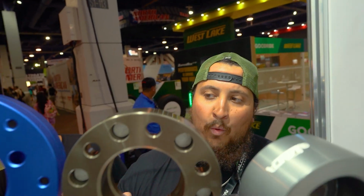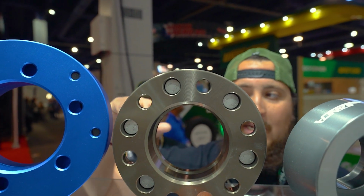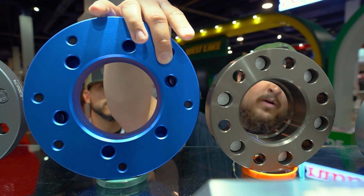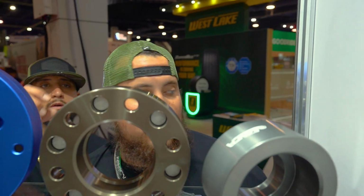We're looking at these wheel spacers, just taking a peek at them, and we're noticing that all these wheel spacers are, one, not hub-centric, and two, not true to size. What they're doing is making 1-inch spacers and then bolting them together to give you 2 inches. So to me, brother, that's not the safest route to go with this.